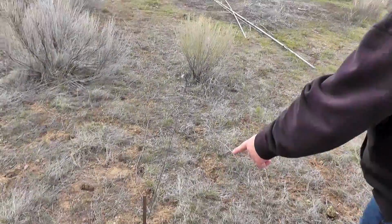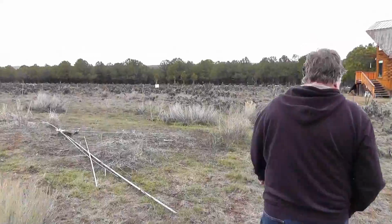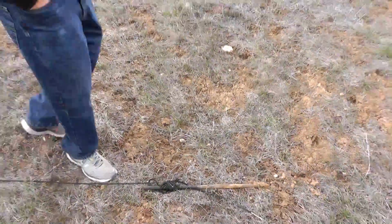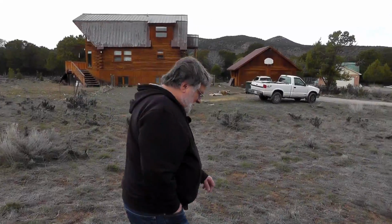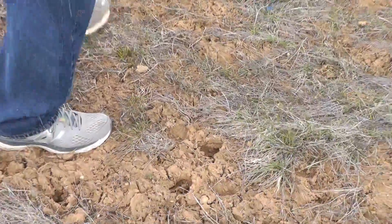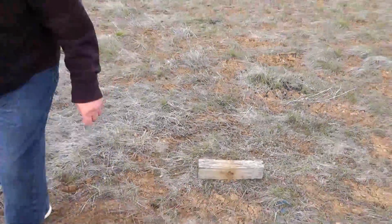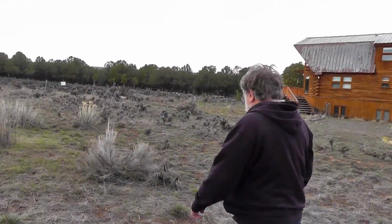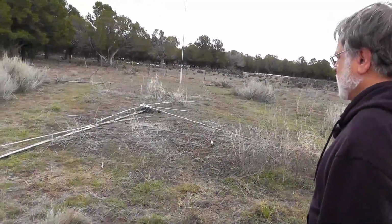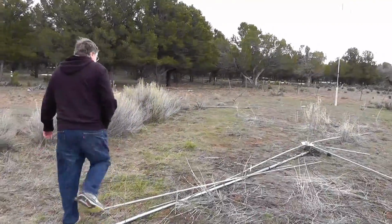One of the guy posts is still in the ground. You can see that the rope is stretched fairly tight. Over here, this stake has been pulled out of the ground, so it was pulled from this direction, going this way. There are no human footprints, but there are a lot of deer footprints. So I think what happened is a speeding deer came through here and hit one of the guy ropes. This is the post it was standing on, and over here is the other guy wire. It's still intact. And then this is what we have left of the antenna. At first glance, it seems like a total loss, but I think there may be hope for it.